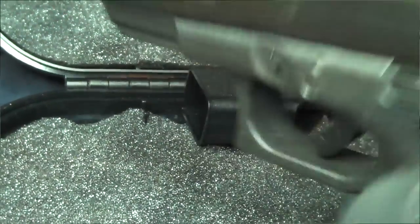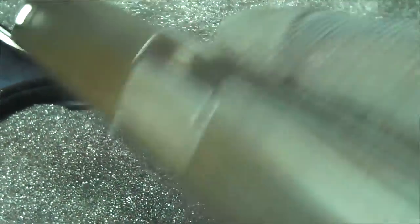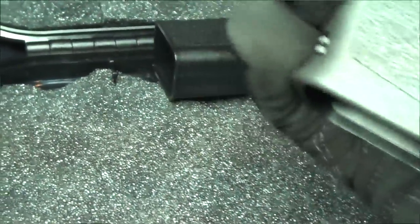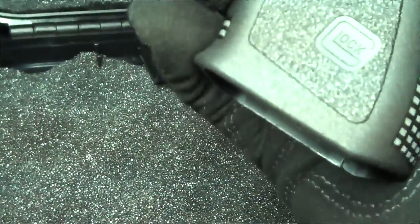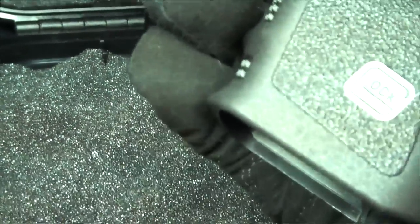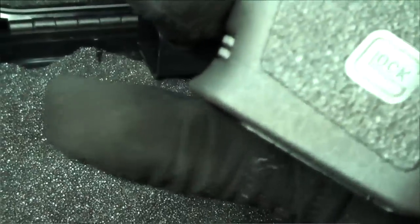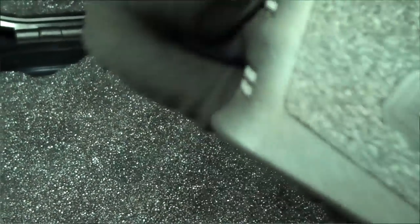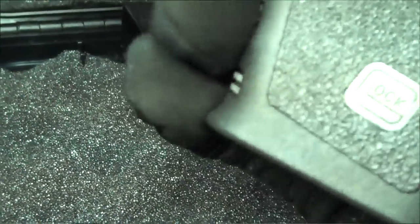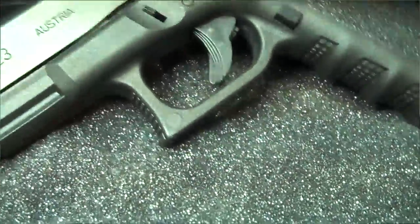Other than that, it's very comfortable. There's just enough space for the three fingers under there. I might try the plus two base plates, which actually on a 40 is a plus one base plate, to add a little bit with the extension there. Not that it's uncomfortable, but sometimes when my hands are sweating really good, it'll feel like it's slipping down a little bit.